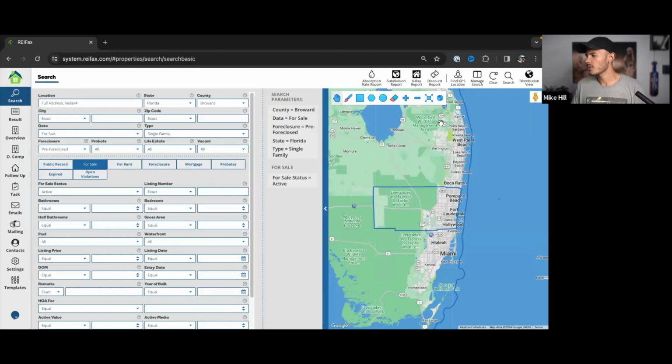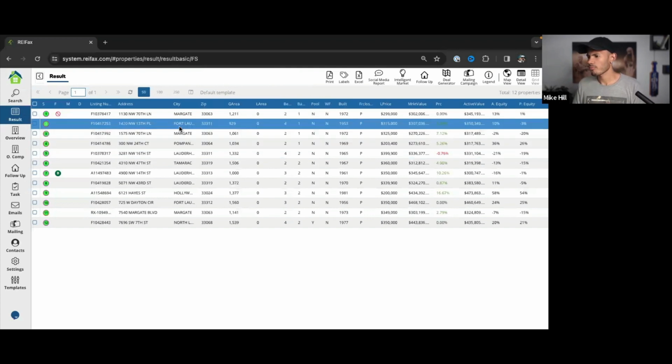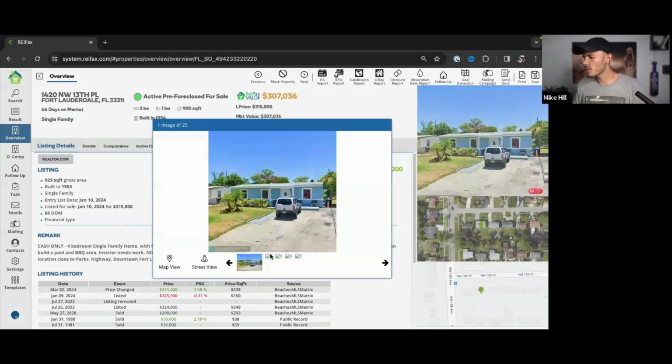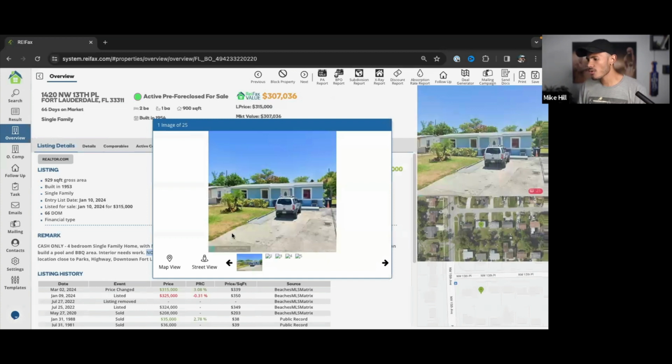Let's remove this filter. And for sake of easier searching, I'm going to look at a price between... Okay, now this is usually more of what I look for. Cash, let's start with the remarks. Cash only, great sign, okay? They're not even looking for an FHA standard buyer. It's got no central AC. The utilities are off. All great things, okay?